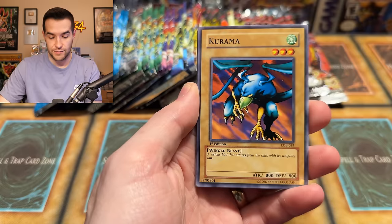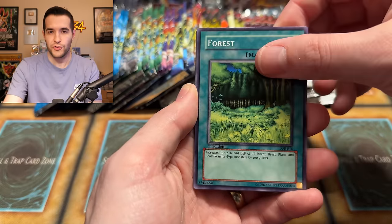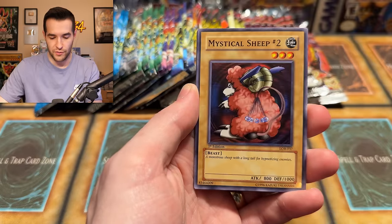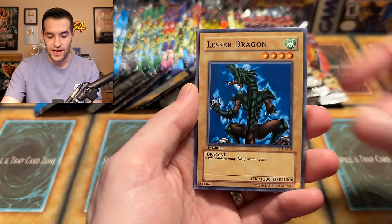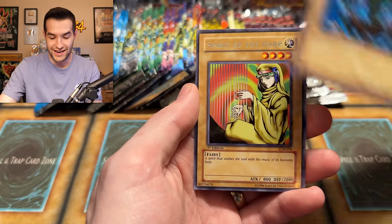Violet Crystal. Let's see Blue Eyes. Kurama. I'd be happy with Dark Magician or Red Eyes, obviously, or Exodia. Wasteland. Mystical Sheep. We have Mizurazame. Foils will be awesome. Grotto. Lesser Dragon. Spirit of the Heart, but no, they're done.